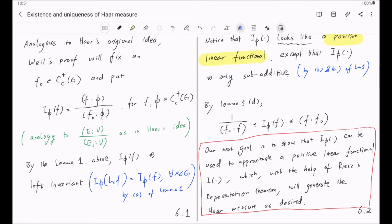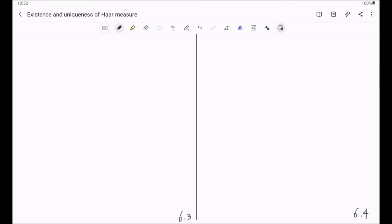To realize our idea of using I sub phi as approximate to a positive linear functional, the following lemma plays a crucial role. We'll call this the lemma 2. We'll show that I sub phi is approximately additive in the following sense.